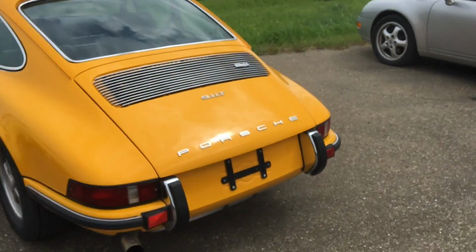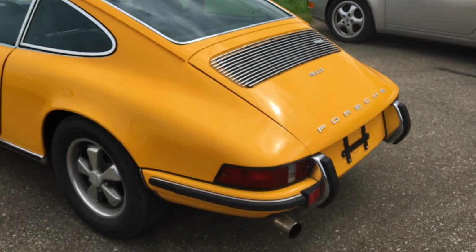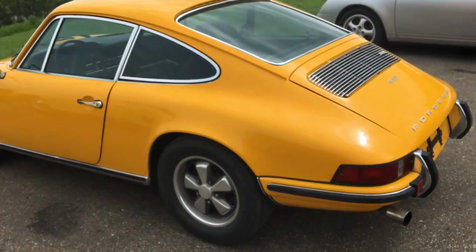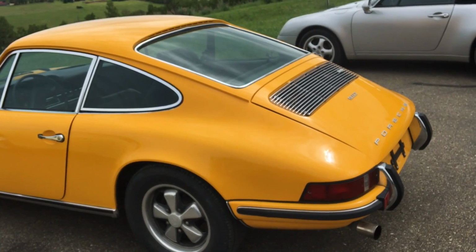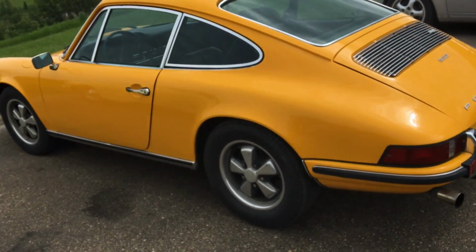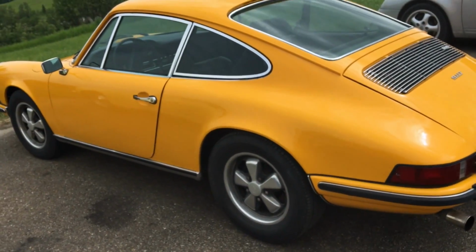Mechanically, I haven't done a thorough mechanical assessment, but it looks okay, starts okay, drives okay from what I can see, and I'd just call this a driver 911T, which would be an entry-level long nose Porsche.